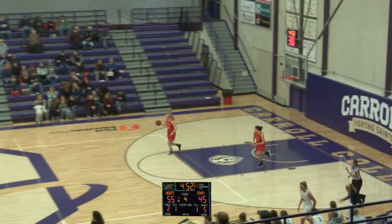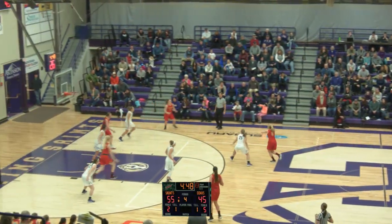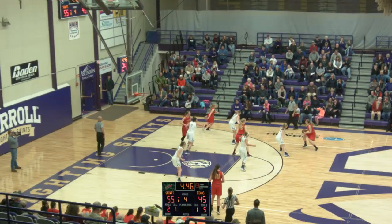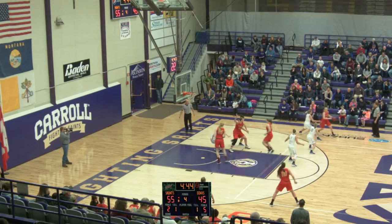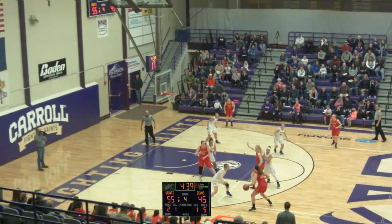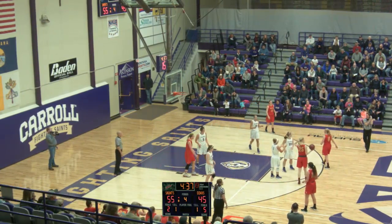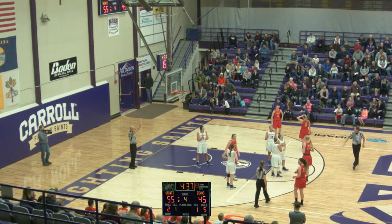And Calgary would bring the ball up, no longer pressuring the Saints. They're going to pick up half court. Johnson playing the top of it. Looks like a 3-2 zone by the Saints. We haven't seen this tonight. Coming off the ball screen, tries to hit. And they got a hold on Pasta.